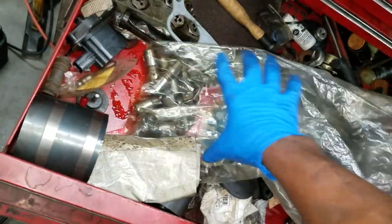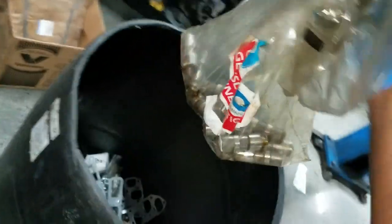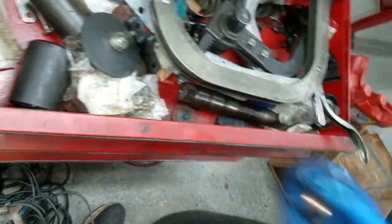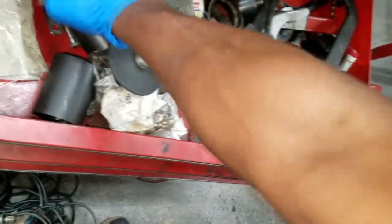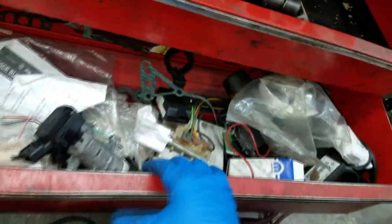Look at this. I'll never need these. I don't forget what engine is. Why did I keep it? Goodbye. Stuff that just gets me in trouble. It's because I refuse to get rid of it. I need to go back to the other drawer. I need to stay on one drawer at a time.